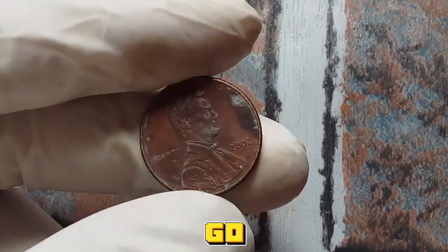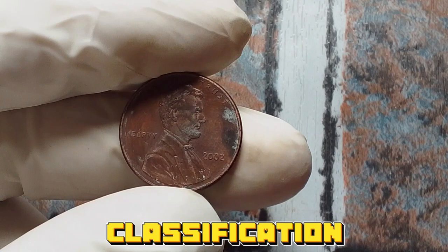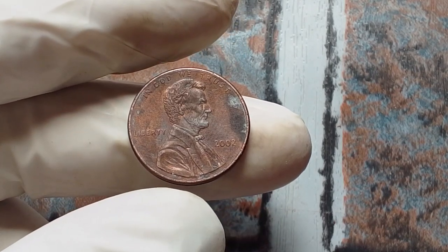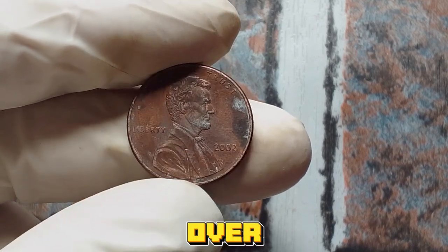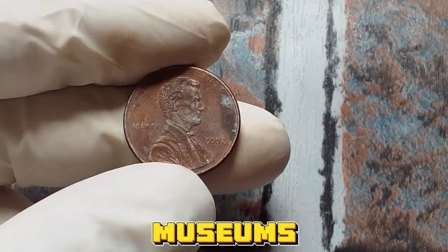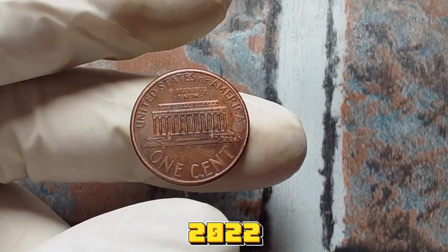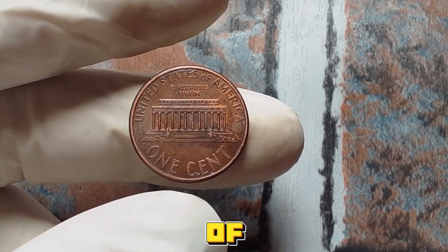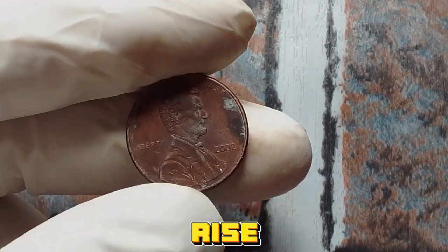But how does a coin go from ordinary to priceless? It's all about rarity, demand, error classification, and perfect preservation. Only a few of these coins exist. They have been authenticated by top-tier grading companies. And they've been fought over in heated auctions where elite collectors, institutions, and even museums compete to get their hands on these historical anomalies. In 2022, a private collector reportedly paid over $70 million for a pristine example of this coin, and since then, its estimated market value has continued to rise.